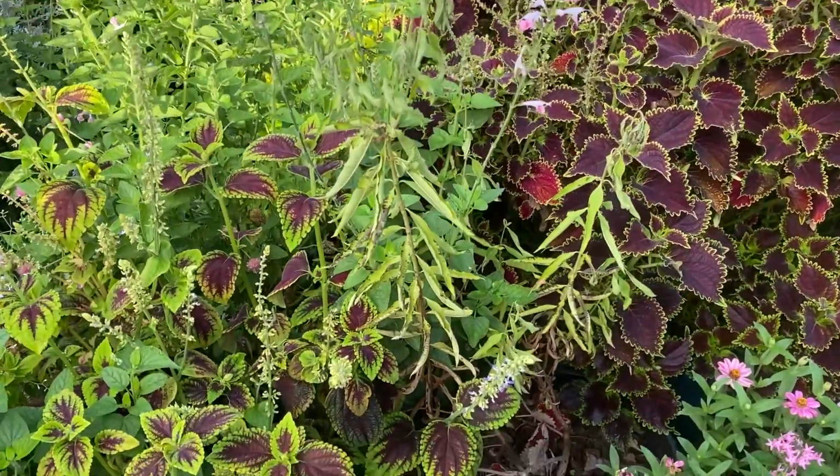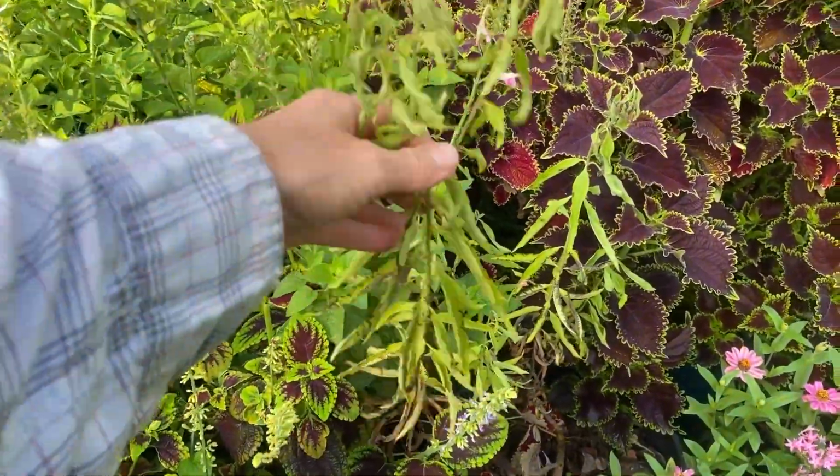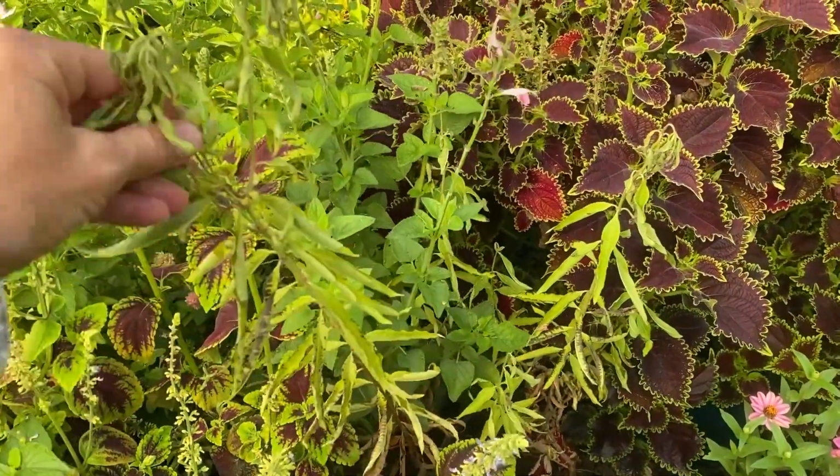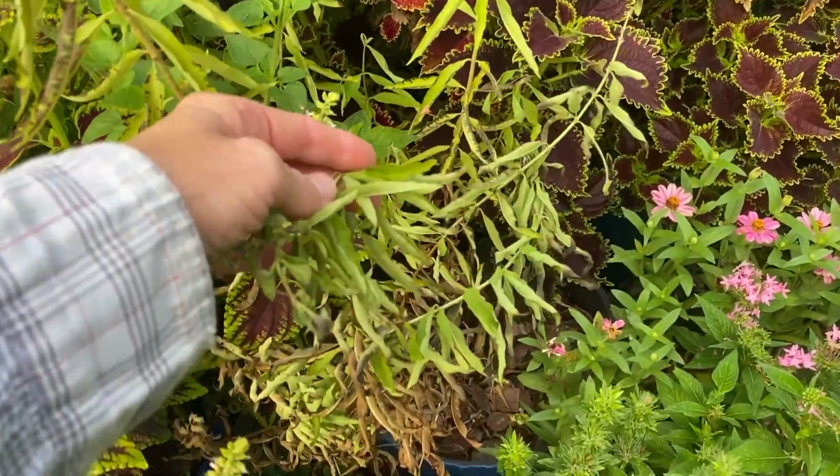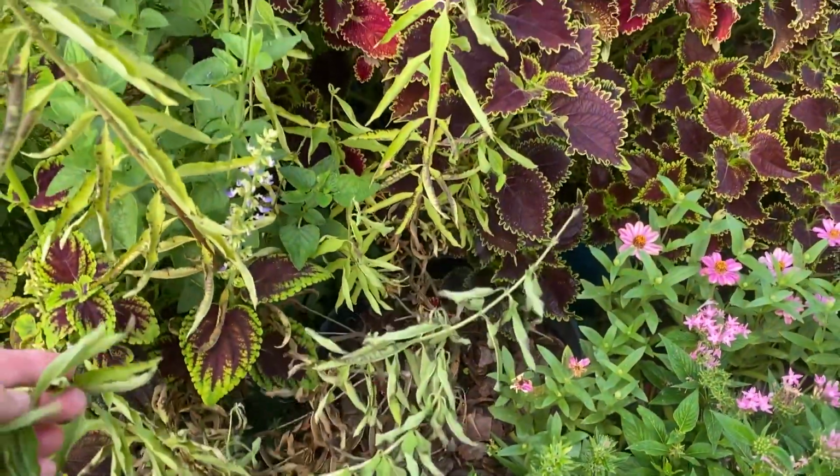Oh dear, look at this. I think I need to do something with this. This is lemon verbena, and it looks like that's not good. I don't know what has happened.